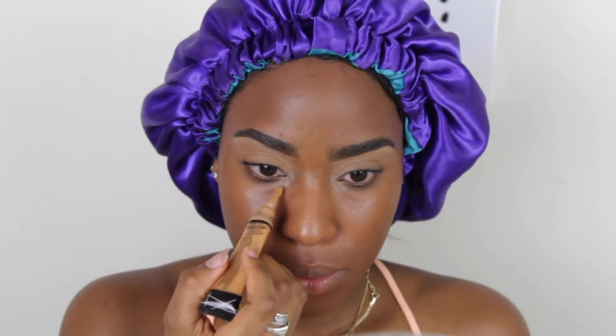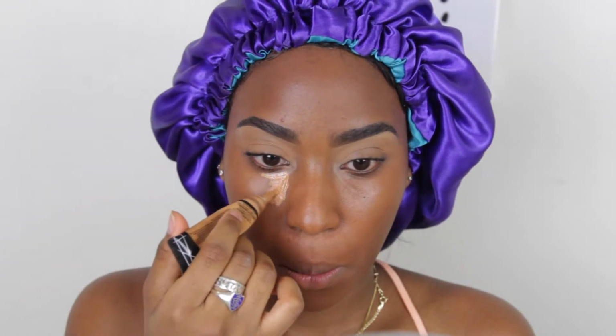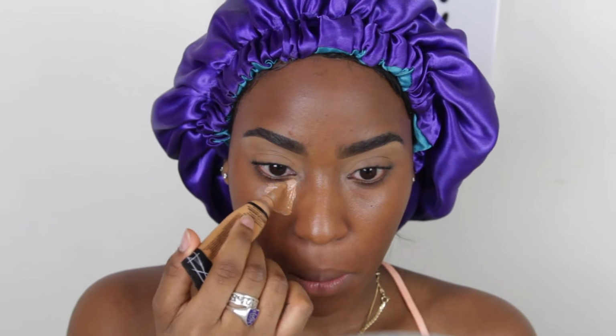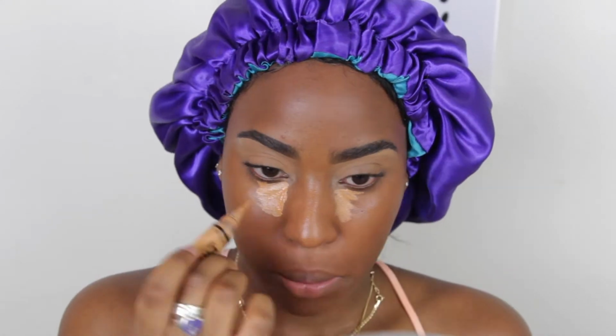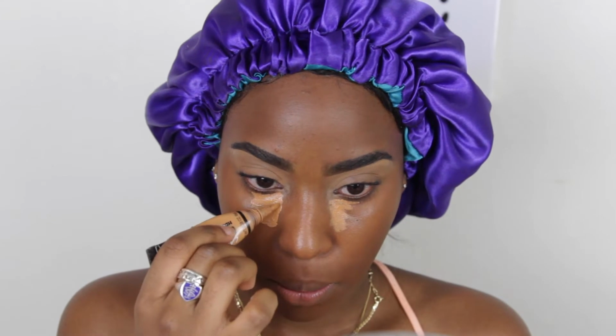Next, I'm going ahead and highlighting with the exact same concealer that we used on our brows and our lids. And I'm a person that doesn't like an extra highlighted type of look. I tend to keep my concealer for my highlight directly under my eye, not going past my nose, not going past the tail of my brow. I like to keep it very, very centered because I don't like to bring that product out too much. So if you want a look that's more highlighted, then you can also extend that highlighter out a little bit.